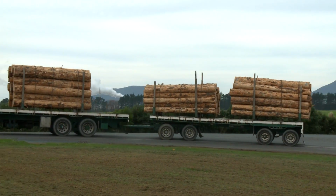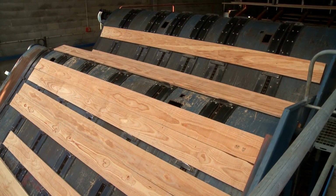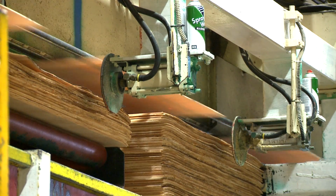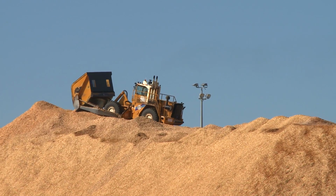rate. Log processors in the region currently consume about 1.7 million cubic metres of pine log per annum to produce over 460,000 cubic metres of sawn timber, 425,000 cubic metres of engineered wood products, 40,000 cubic metres of posts and poles, and a large volume of wood chip annually.